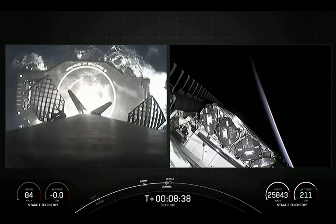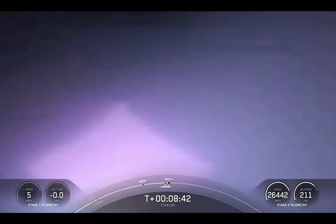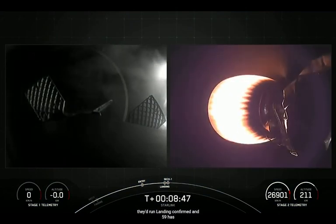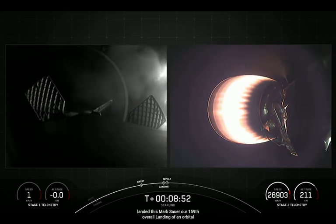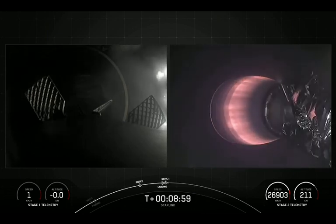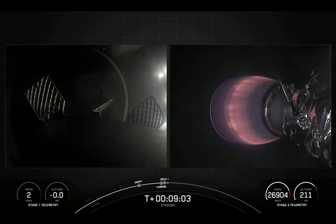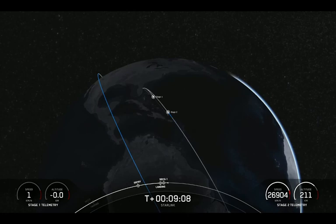Landing leg deploy. Stage one landing confirmed. And Falcon 9 has landed. This marks our 159th overall landing of an orbital class rocket, including both Falcon 9 and Falcon Heavy missions. Nominal orbit insertion. And also great news, we did have SECO 1 and heard a call-out for confirmation of good orbital insertion.